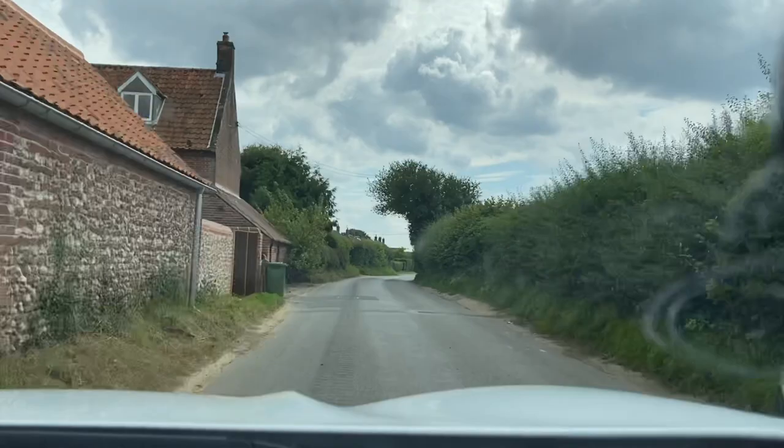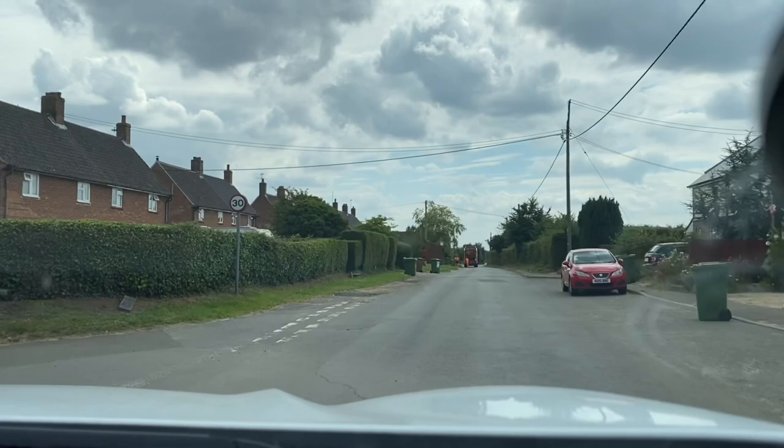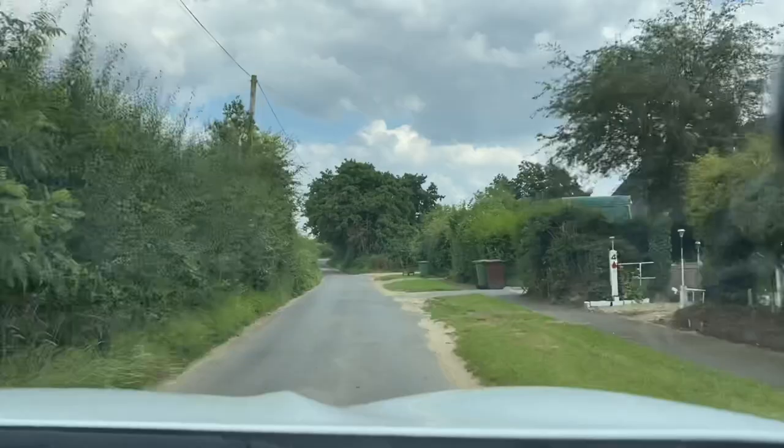Now turn left. 3/4 of a mile down here. Bad on this first bit, you can pass vehicles just here. Getting smaller. But this is where the fun starts. You don't want to be meeting anything there.